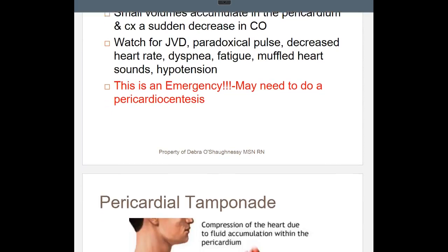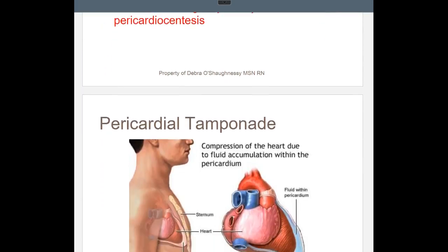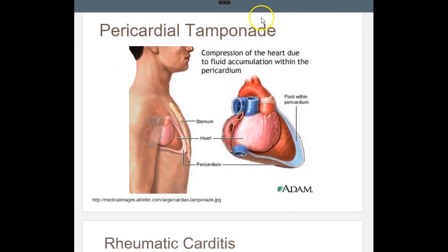And here's a picture of what occurs where you have compression of the heart due to the fluid accumulating within the pericardium. And you can see how it does restrict contraction. Okay, so this is an emergency, and usually what they have to do is put a needle in here and remove this fluid so that you can get better venous return to the heart. That's why blood pressure drops, because of decreased preload and decreased afterload.